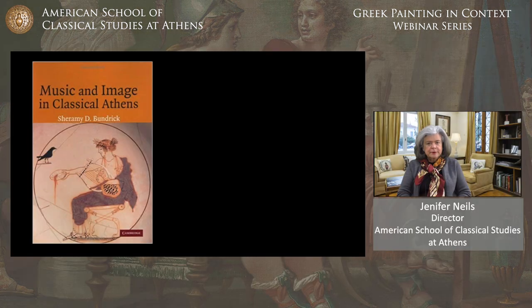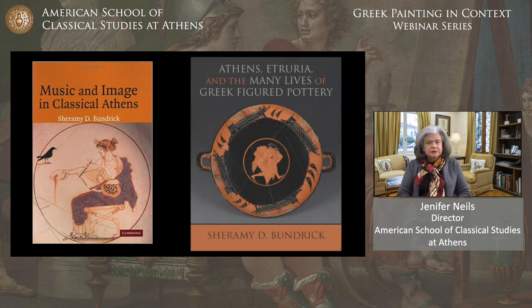Professor Bundrick's first book, published by Cambridge, examined the role of music in classical Athens. And her second scholarly book concerns Greek vases in Italy. It came out in 2019 from the University of Wisconsin Press. These two books and many, many major articles on Greek art have established her reputation as a scholar who looks closely at imagery and considers it in the context in which it was found rather than made.